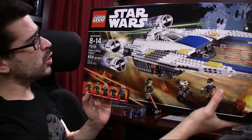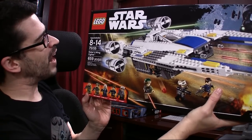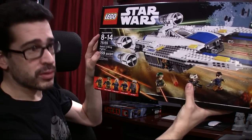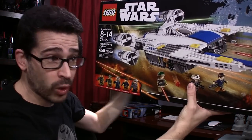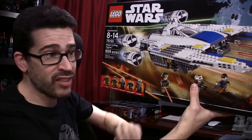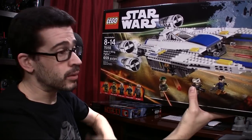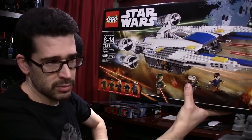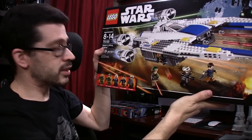This is the Rebel U-Wing Fighter, 659 pieces, set number 75155. See, I'll have to wait a few more years. Remember, Jedi's only 2. Ages 8 to 14. That's just a suggested range, okay? Suggested. Ideal, possibly. But, if you're older than 15, you can still have Lego sets and figures and pieces and bricks and everything. Don't let them tell you otherwise.